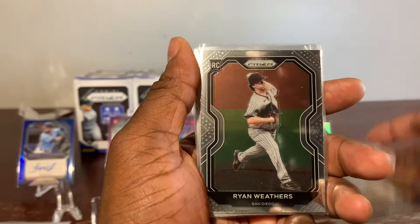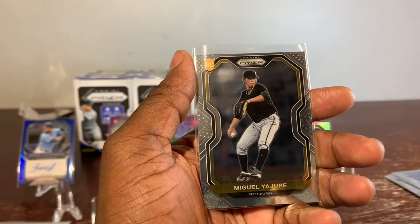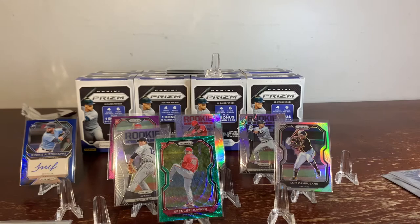Ryan Weathers, two of those, Evans White, very nice hitter right there, Kodi Whitley, we got two of those, we got Jake Woodford, and Yajure. That's it for the base rookies. We do have a lot of base rookie cards.